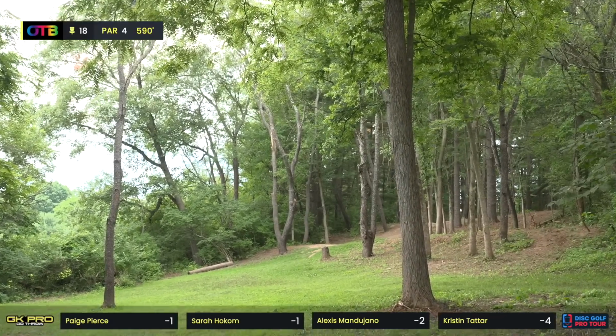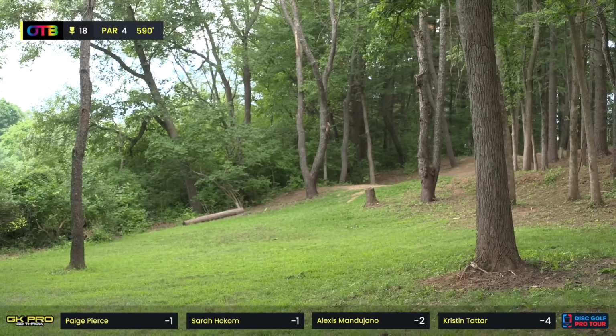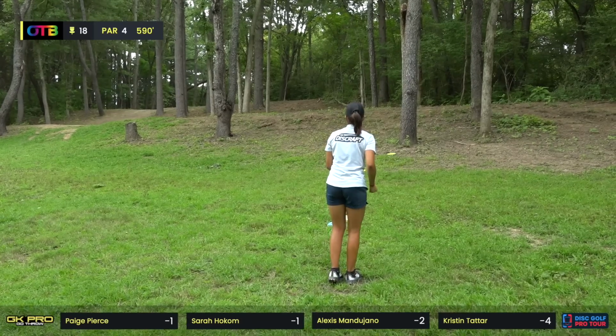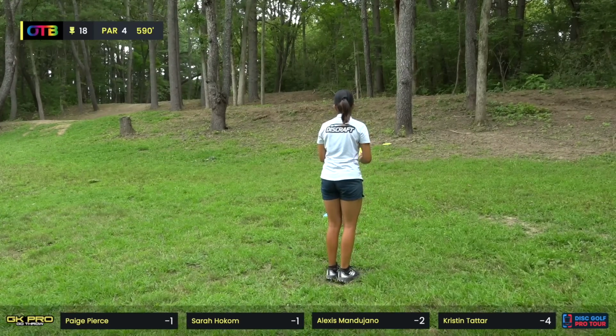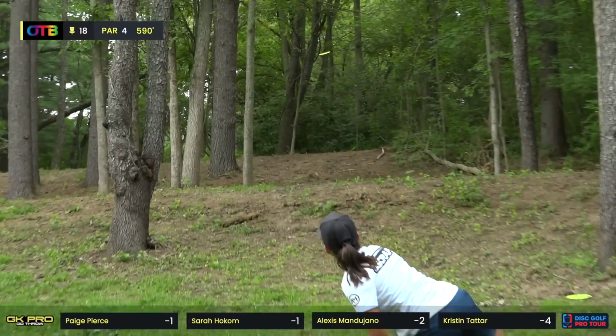So this is a cheater gap if she's going right. She's not. She's going around. But you see what I'm talking about? On the right side there is a tiny little window. So Paige is going to be in the middle there, landing ideally where you want the drive to land. She can get up and down. Cheater gap.